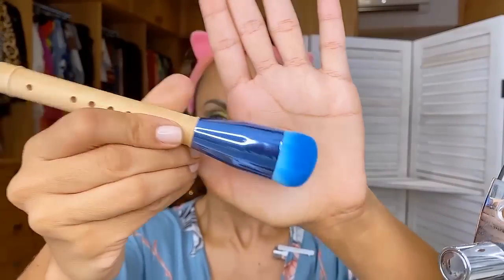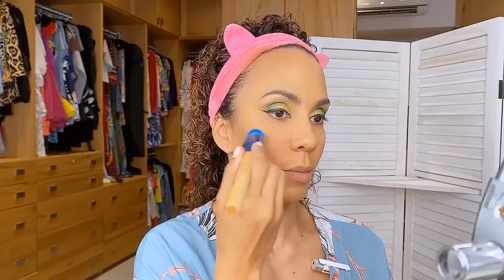Now I'm going in with the Spice stubby brush. This one here. And I'm using my MAC Blush Baby blush. I've been using Blush Baby for years. So this one I'm just going to kind of, with this Spice brush, just dot it on, I guess.